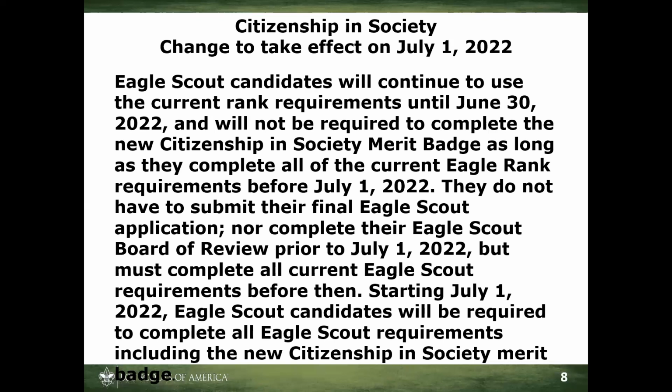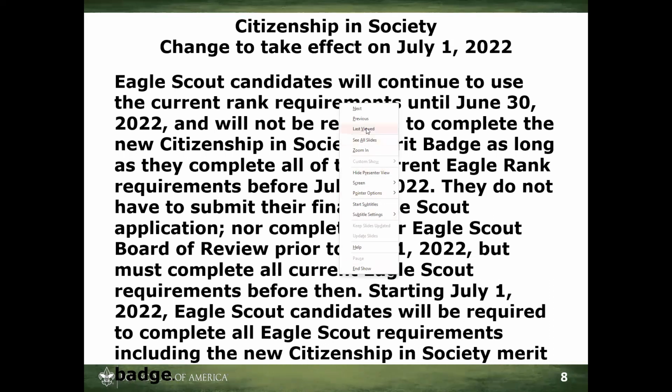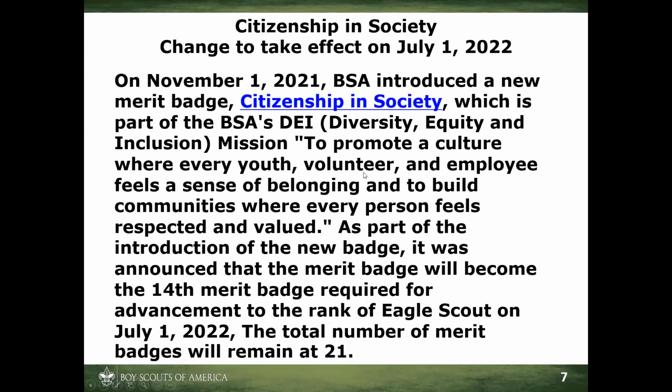Sir, if I may ask, there are several merit badges where you can get a replacement version of it. For instance, you can do swimming instead of hiking or cycling, correct? Right. Okay.